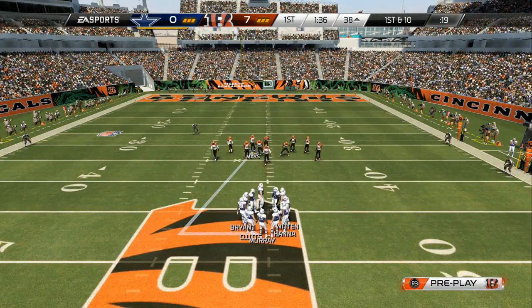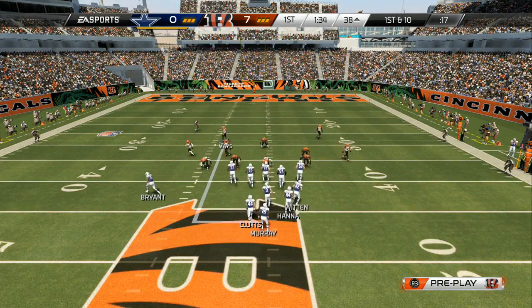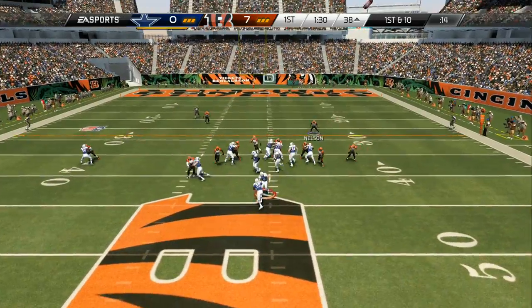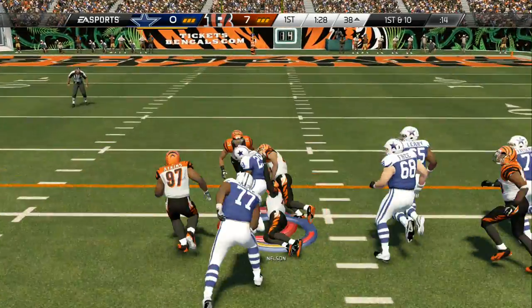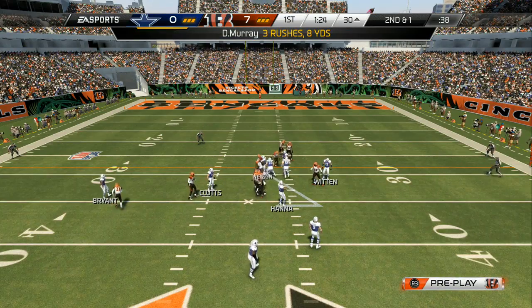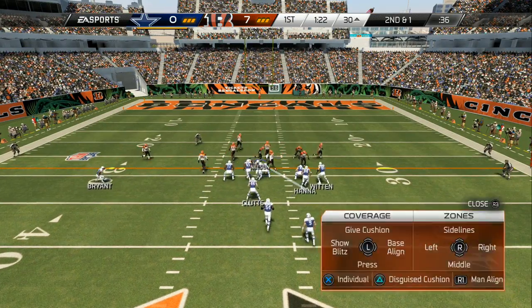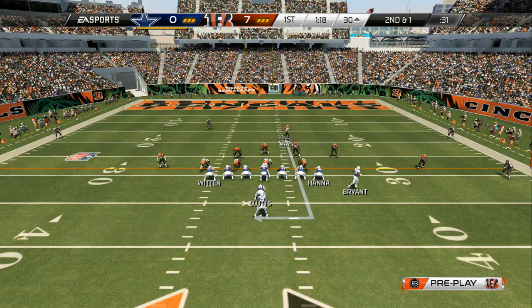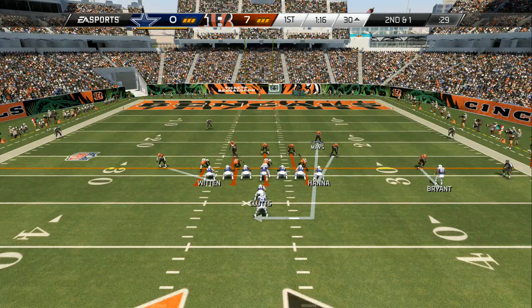Hurry up! Hurry up! That was a big gainer. Now it's time to back it up. Murray's got it now. Counter run play. When you have a defense that's not playing good techniques, they're selling out, overplaying plays. Well, you run the counter runs to counteract what they're doing on the defensive side.